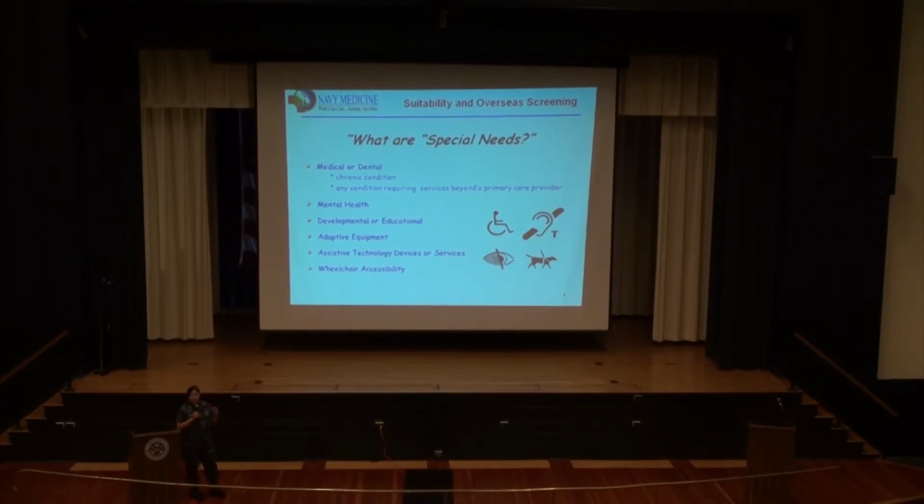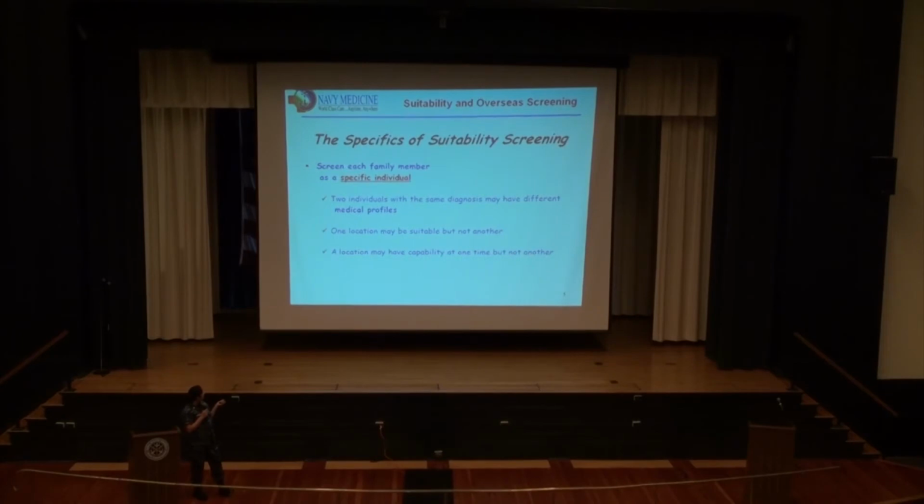Developmental educational, this is mainly about your children, so if they're having any issues, we need to know about it. Adaptive equipment, so if there's any specific equipment that they need to use or they need to have, we also need to know that as well. And any wheelchair accessibility, again, anything that's considered special that you would think, if you have any doubt, please, please, please disclose that.